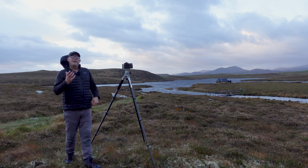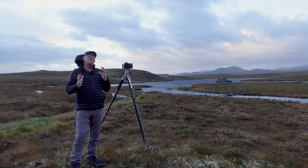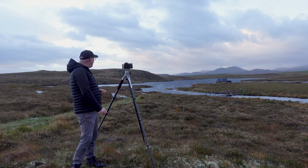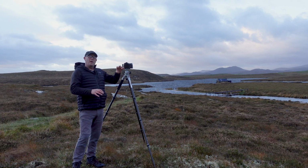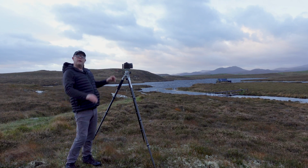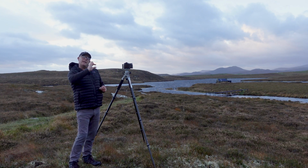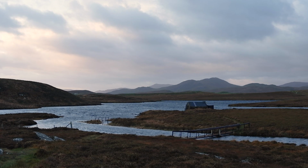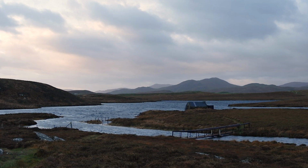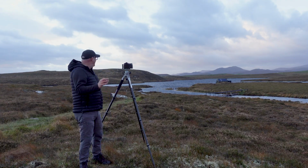The great beauty of this location is there are so many different types of composition. But I'm going to start here because I want to get the separation between the roof line and the land behind by creating a slither of water in between. By doing that, it's going to create some depth to the image. And that's what I like.